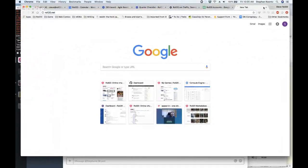All right, let me figure out, how do I share my screen? There's a little button on the left side. If you go over to the left side of your Hangout, it says screen share. I hope that you have that button. You might not have that button. I do. Oh, good. All right, here we go. So on to Roll20.